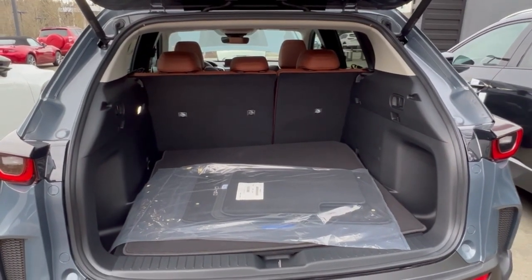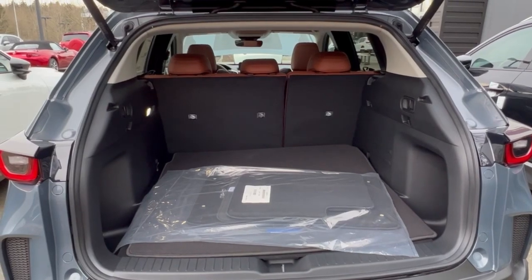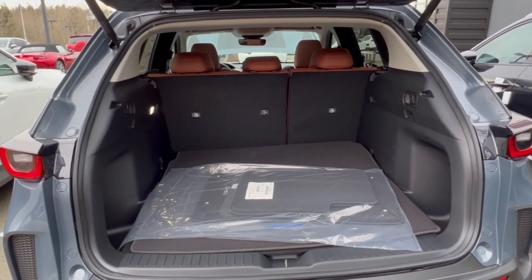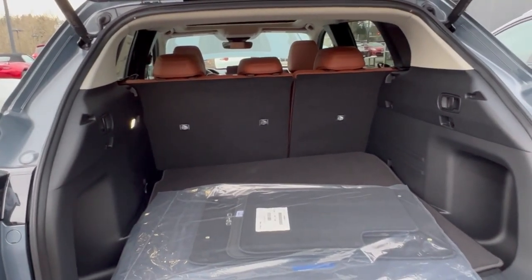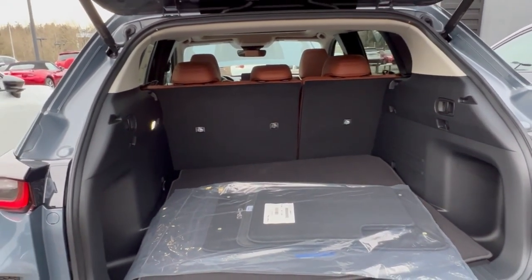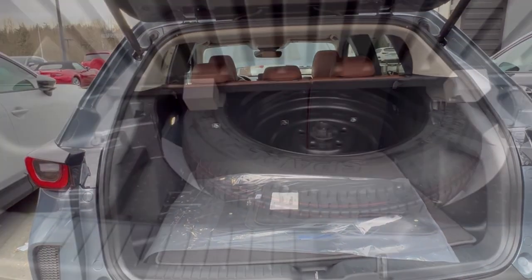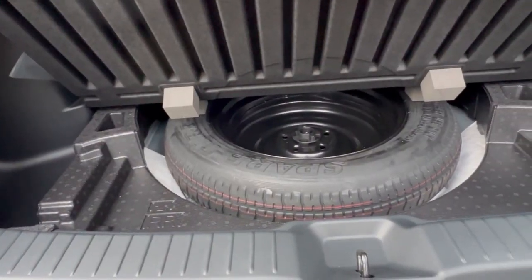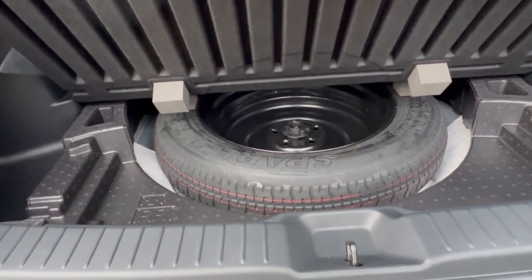Another great piece of information I cannot forget is the fact that with this CX-50, you get a cargo space of 31.4 cubic feet when the rear seats are up like this. But when you fold the rear seats down, you get about 56.3 cubic feet of cargo space, which I think is very impressive. Another thing is that when you get the CX-50, you are going to get a full-size spare tire, which is very impressive.